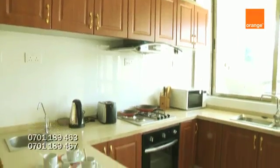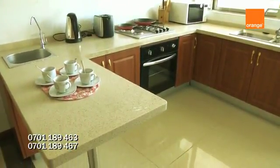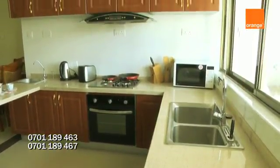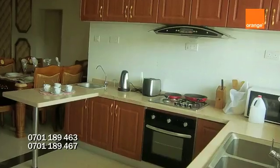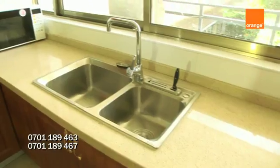And it comes with a cooker? Yeah, it comes with a cooker. I was telling you about the piped gas. So it's directly connected to the cooker. So it's just ready for cooking. And all our apartments also have the hood. And this is part of the... Everything you see here, Nancy, is part of the furniture.